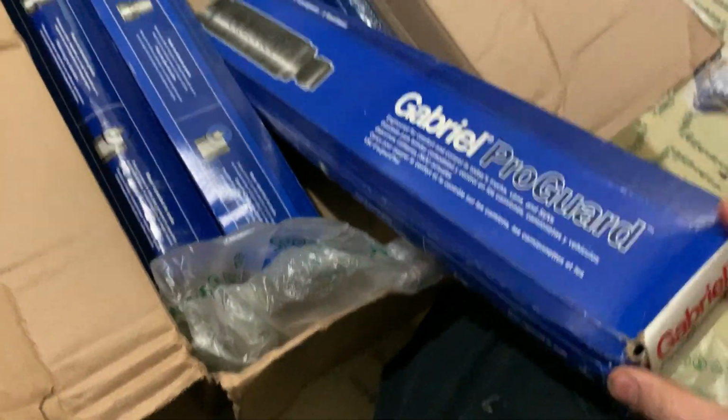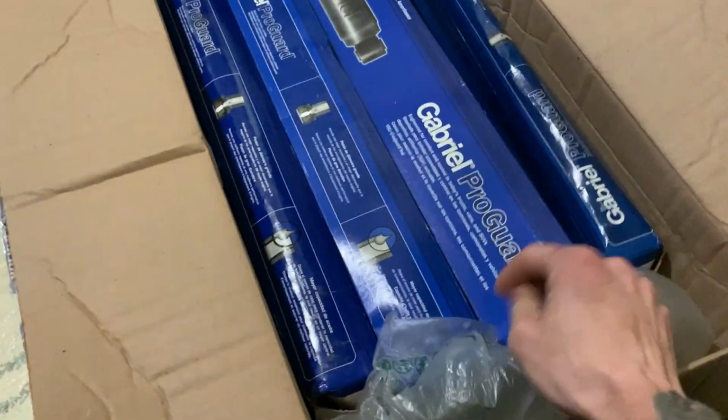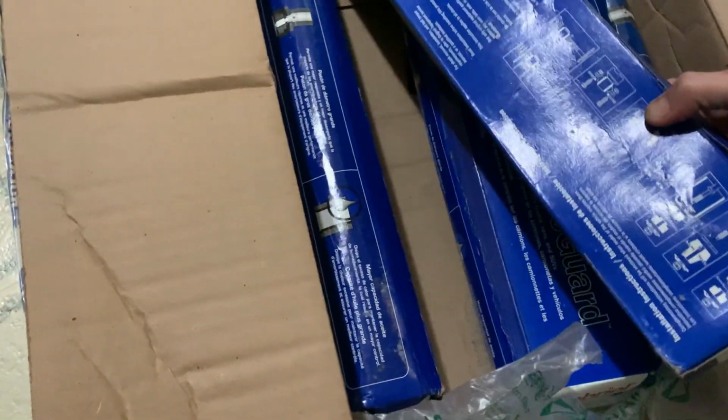So these should be the front and the back shock. Are they? It looks like it.